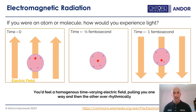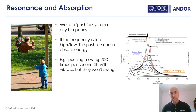So I'm going to hand wave through a lot of this, but that's the key: you're getting shaken rhythmically, you're getting polarized rhythmically by an electric field. So what happens if you rhythmically push some system that has little bits that can react to it? What could happen is that we could resonate with part of the molecule or something in the molecule, and we'll talk about what those mechanisms are either today or on the next one.